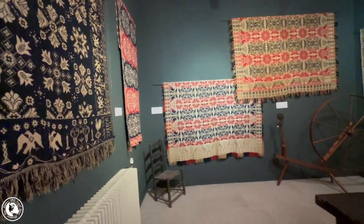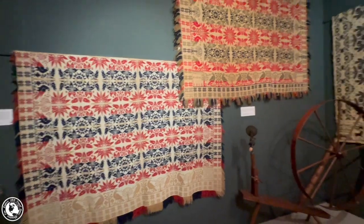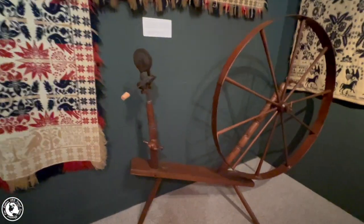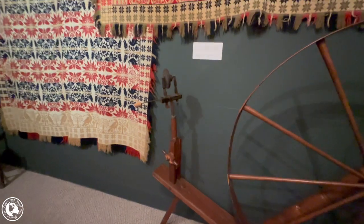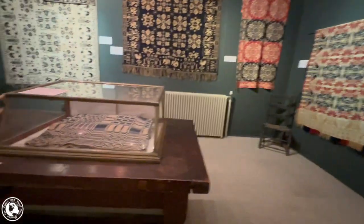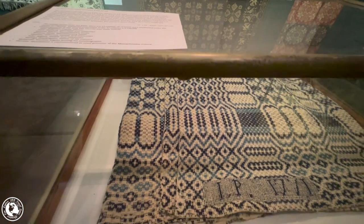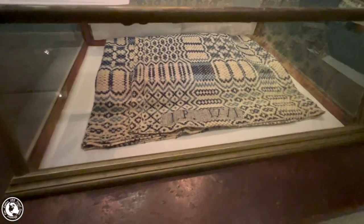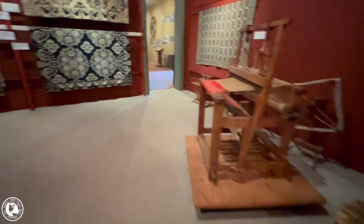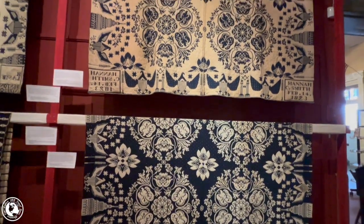And then we see them get from just the blue and white over to some colors. And then this is another blue and white one. This is a walking wheel, spinning wheel. I have spun on one like this. They're not easy in my opinion. I don't love them, but it's kind of interesting. This one, geometric coverlet dated, wow, 1771. This one is very old. Very cool. This is beautiful. Wow. Works of art.